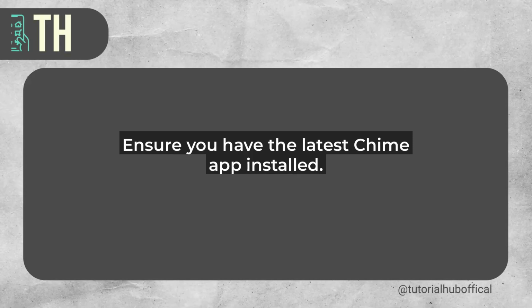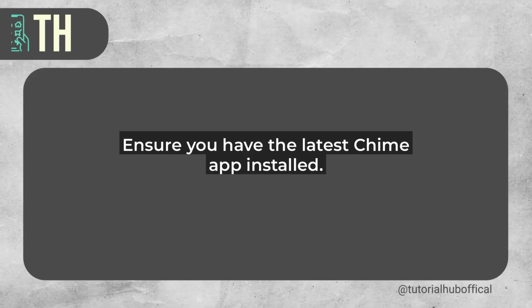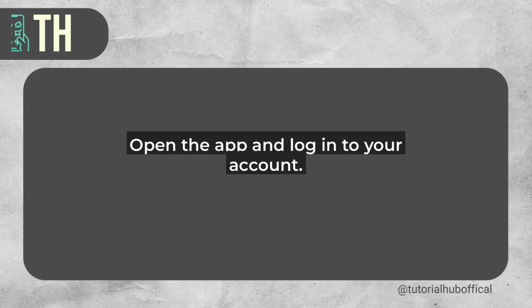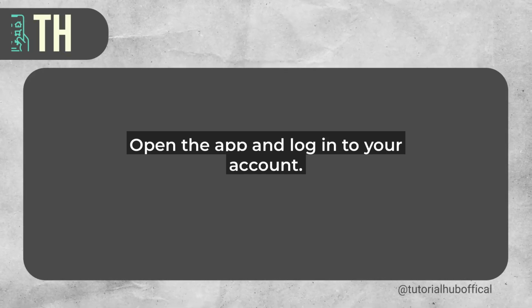Chime is a user-friendly online banking app that offers fee-free accounts and a debit card with built-in security features. In 2025, they've made locking and unlocking your card even simpler with updated app interfaces. To get started, make sure you have the latest version of the Chime app installed on your smartphone. Open the app and log in with your credentials.